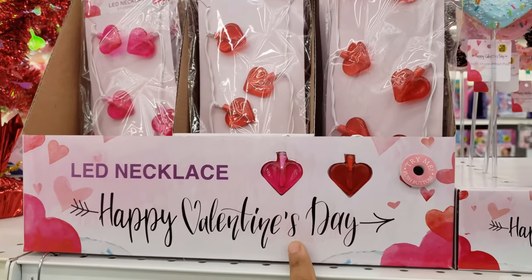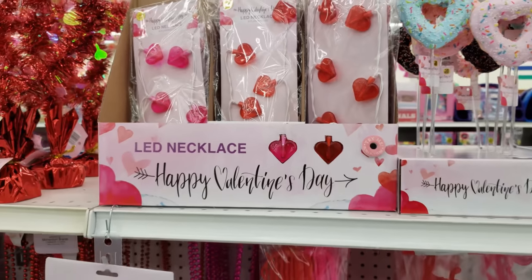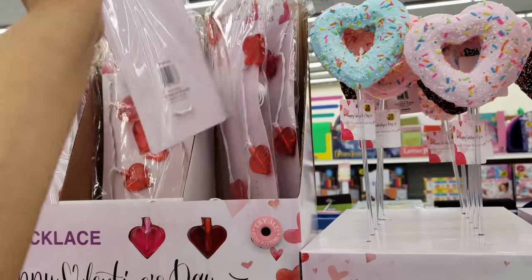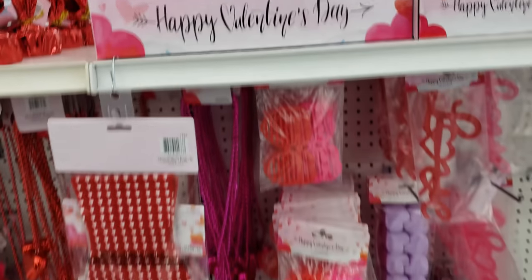And you're going to have a necklace. All right, you really want to go all out. Put on a necklace. Is it $1 or $1.99? It does not say, so it should be 99 cents.